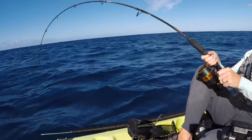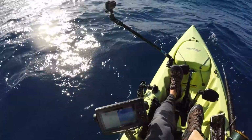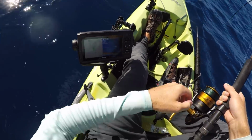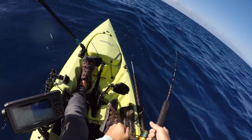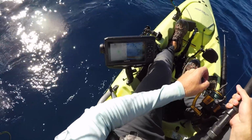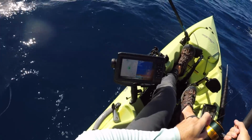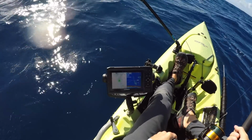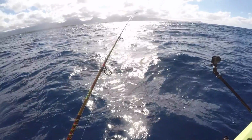I can see him on my fish finder. He's coming through like 80 feet. I'm marking bait. You can see him, he's pushing it all down. That's kind of cool. That's all his air coming out. I bet it's a big, or not a big, but I bet it's a GT.